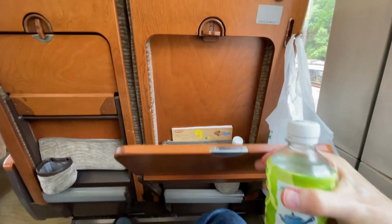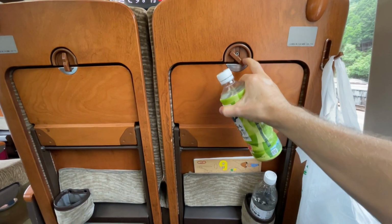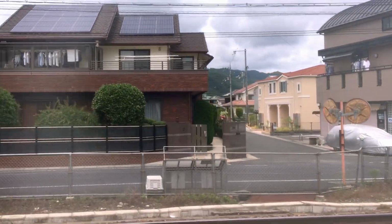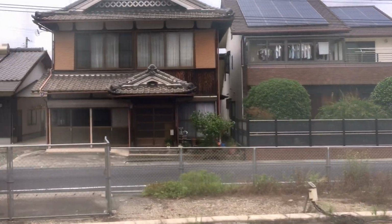Station exactly on time. That was tasty. Okay, I'm gonna walk around the train a little bit.